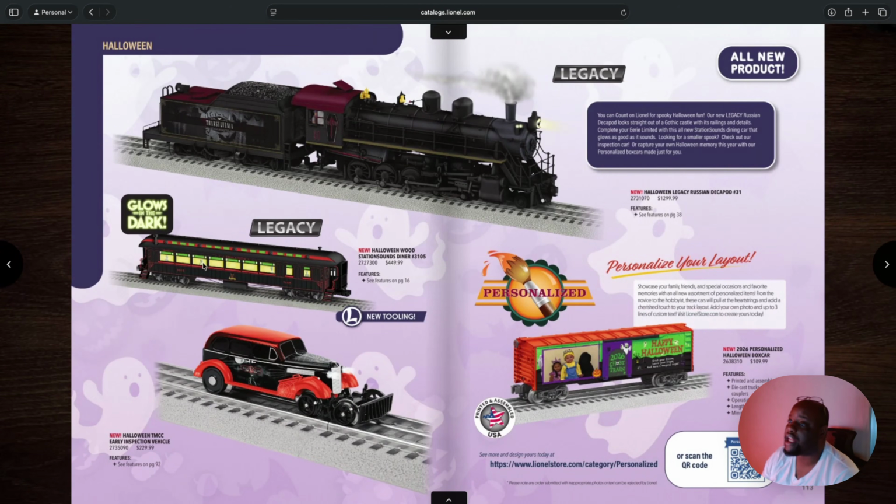Here we go. So Halloween right here. Like I said, holidays are huge. So Halloween in particular, the Halloween-themed locomotive this year is actually a decapod.